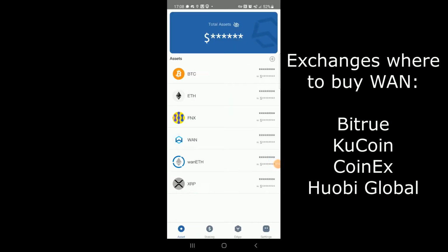Now here I have opened my WanWallet app, and I'm going to first make sure that I have deposited some WAN coin into this wallet, because you use WAN to pay gas fees just like you would on the Ethereum blockchain. The fees are very, very low. We're talking about fractions of a cent. You're not going to need much in terms of WAN. I think about 50 WAN will last you about a year if all you're doing is just basic transactions and swaps. So let's go over that.